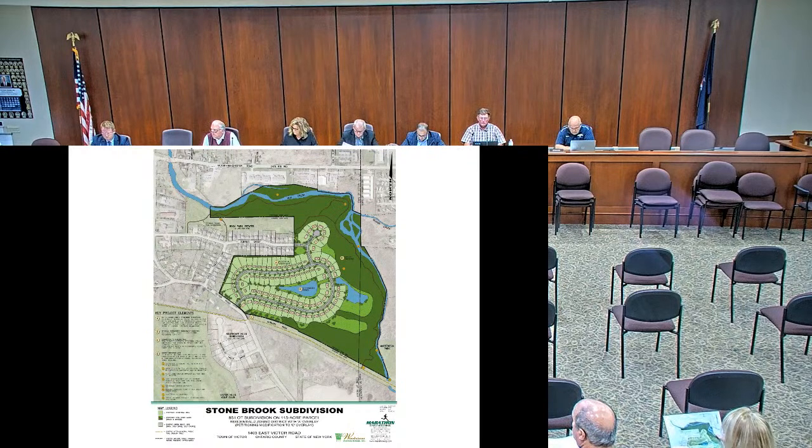We are proposing one-sided, but as Bob showed, it would entirely loop the main road, as well as there's just a spur that goes around the cul-de-sac.